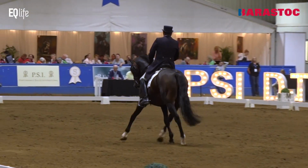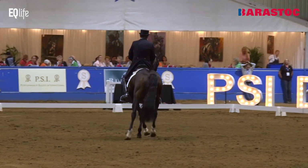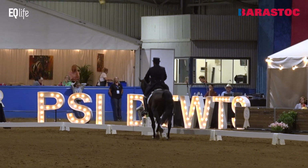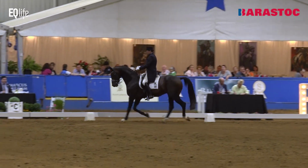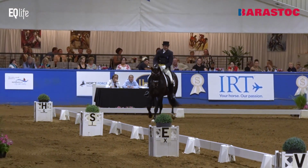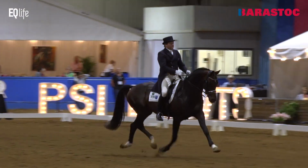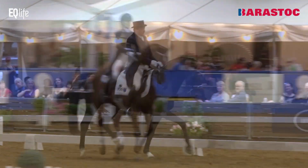And of course, we always look for the fluency in the half passes and the continuity of the rhythm in the collection. So it's important that you always take note of that. It certainly has a lot of movement.